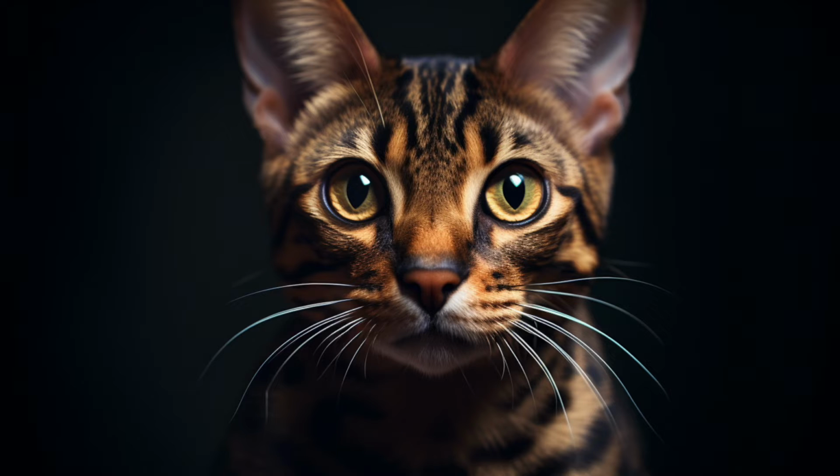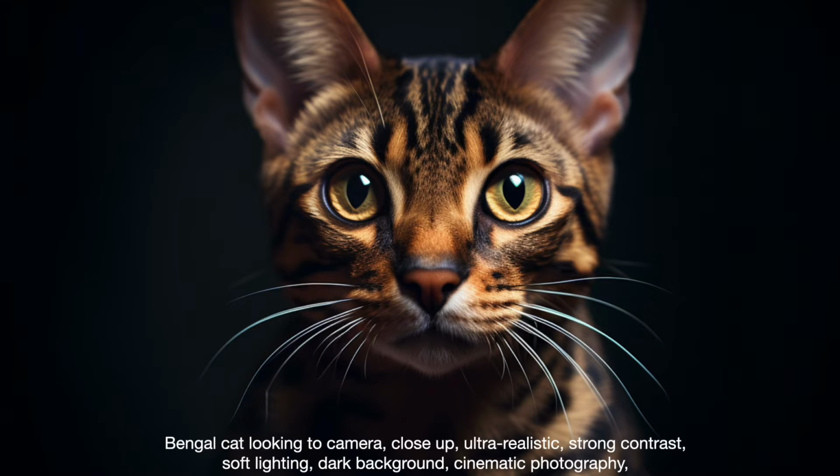And in this case, a beautiful cat. It's a Bengal cat looking to camera, close up, ultra realistic, strong contrast, soft lighting, dark background, cinematic photography. So more or less the same prompt as the previous one, but just change the subject.